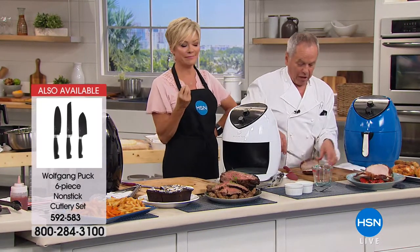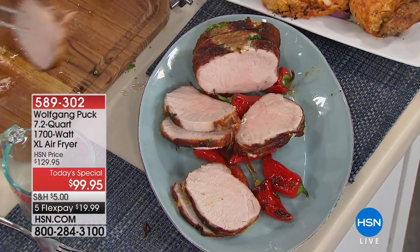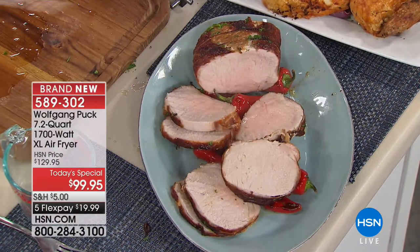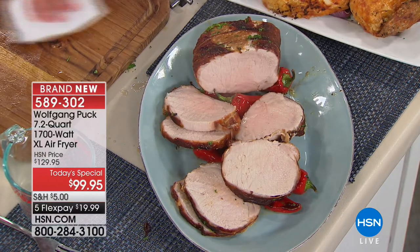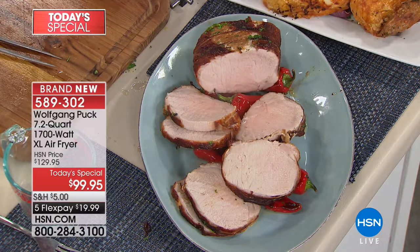So you can put your vegetables right below here if you want to, like if it's sweet potatoes, anything you like. Simple and easy. Absolutely. I'm so impressed. How about you?